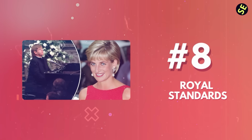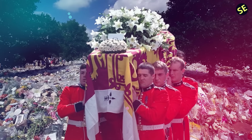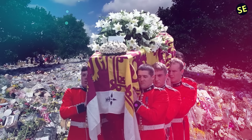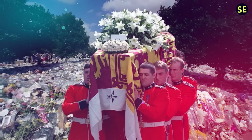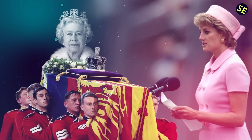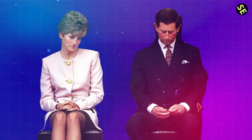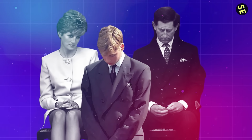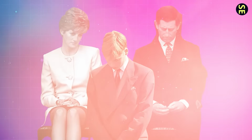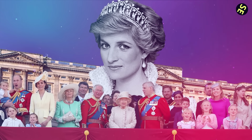Number 8. Royal Standards. The decision to drape Princess Diana's coffin with the royal standard was a subject of intense discussion. Traditionally, this flag is reserved for reigning monarchs or their consorts. Despite her divorce from King Charles, Princess Diana's status as the mother of the future king was deemed significant enough to warrant this honor. This decision symbolized her continued importance to the royal family and the nation.